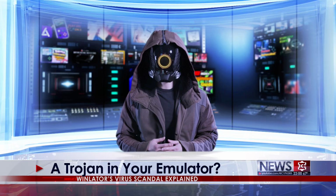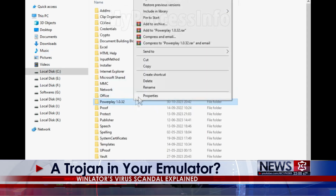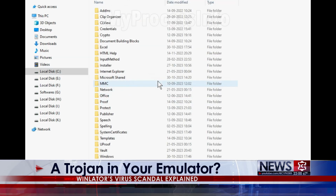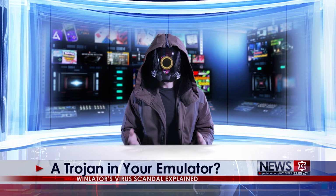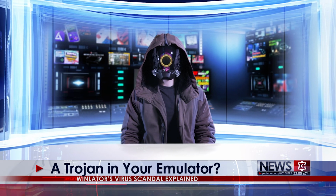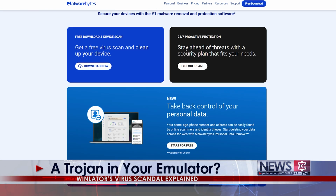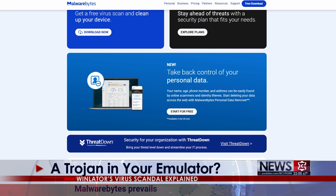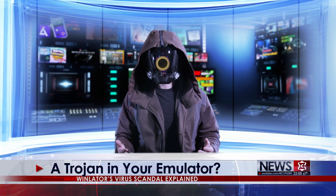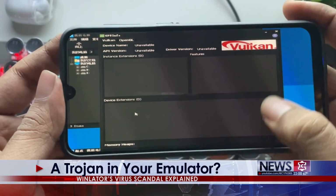For users who have utilized Winlator, it's recommended to delete any created containers within the emulator to eliminate the virus. If any .exe files were transferred from Winlator to a Windows PC, it's advisable to run a comprehensive antivirus scan using tools like Windows Defender or Malwarebytes to ensure the system's security. As the situation develops, users are encouraged to stay informed through official channels and exercise caution when using emulation software.